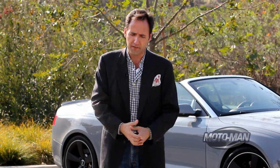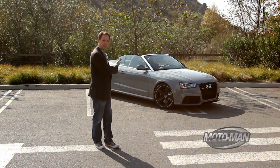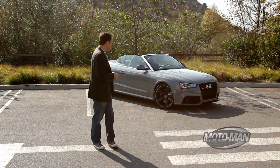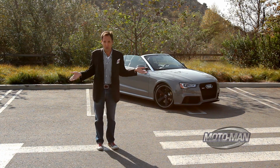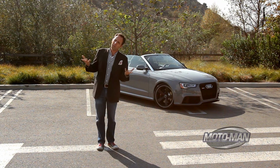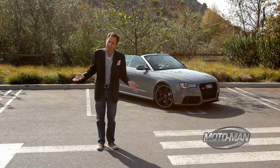Rarity, it comes from the Latin term meaning far apart or infrequently found. This is definitely infrequently found, and not because of the primer, or what Audi calls Nardo Gray, and it looks effing cool with the bowed out fenders on the side. But really this is infrequently found because of a combination of things.